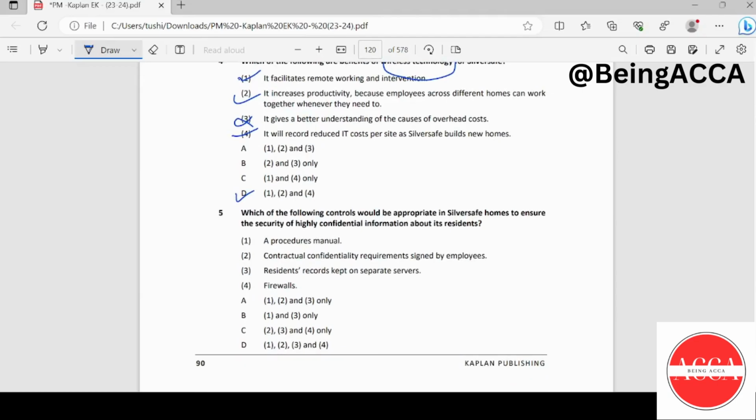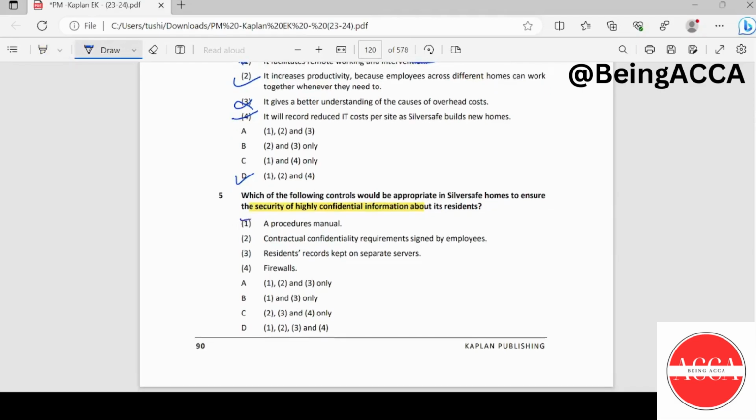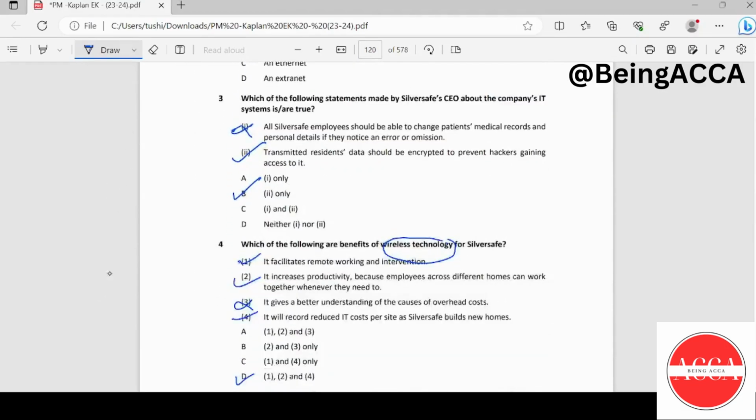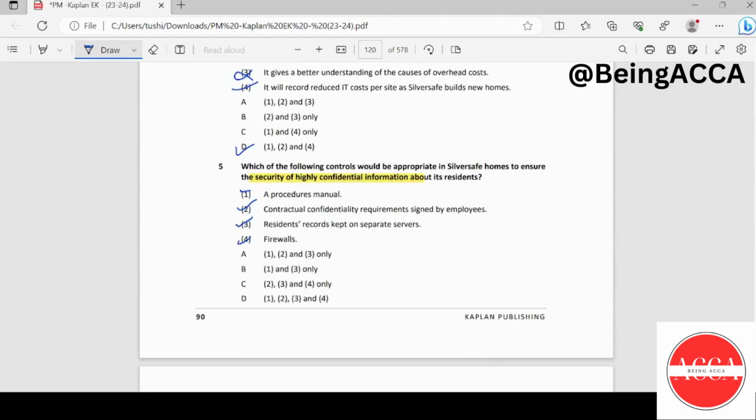Which of the following controls would be appropriate in Silversafe homes to ensure the security of highly confidential information? The keyword over here is the security of highly confidential information. Having a procedure manual and contractual confidentiality agreements signed by employees will definitely be helpful. Residents' records kept on separate servers, yes, this will also help. And firewalls, yes, of course, as we saw in the first question as well, firewalls will be helpful. So all of these measures that are given here will be helpful. So my answer becomes 1, 2, 3, and 4, which is option D.